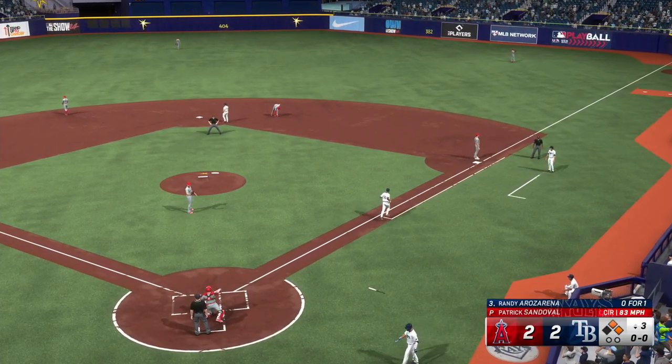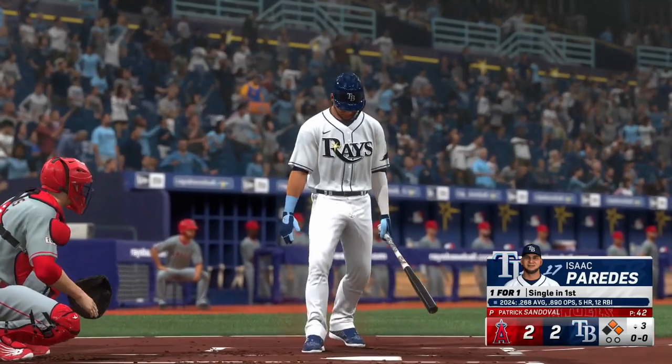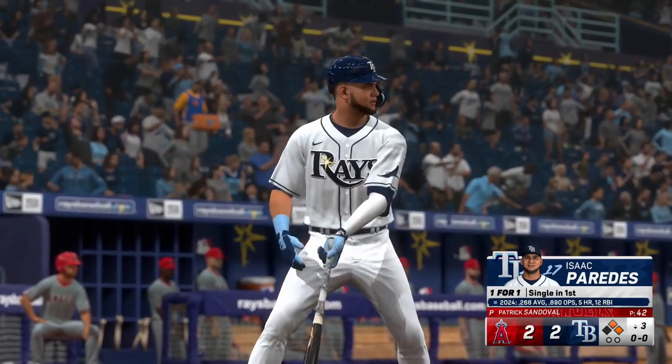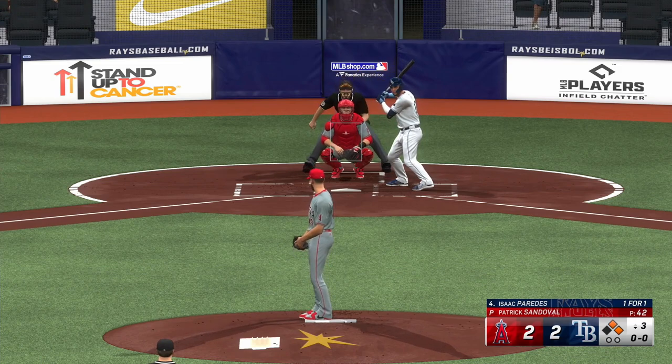Well, that's a nice job of grinding out that at-bat. Saw a lot of pitches and ends up drawing the walk. Very gritty. Isaac Paredes will hit next. And he's already singled in this game.